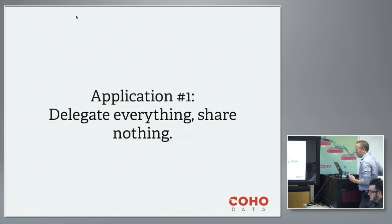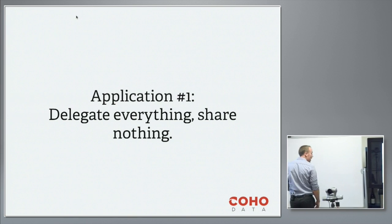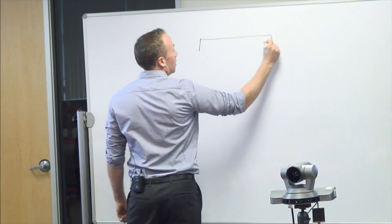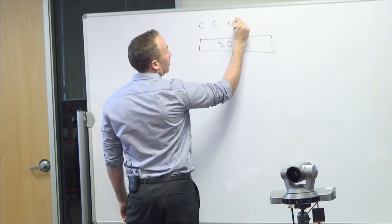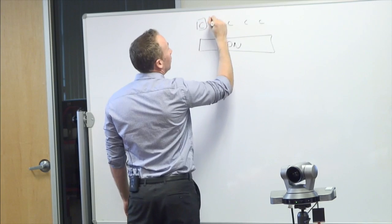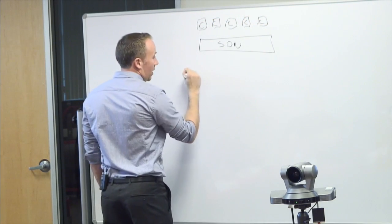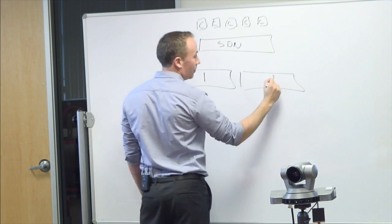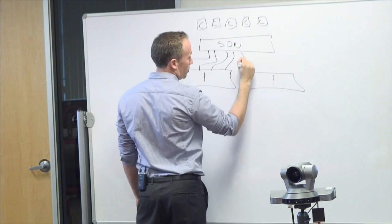And so let me talk through two ways that we use the stack and the way that our stack is evolving. So here's a way to think about the Coho Stack. We've got this SDN switch and a bunch of clients out here. And then let's say I've got a pair of our microarrays, right? And these guys each have a set of wires in like this.